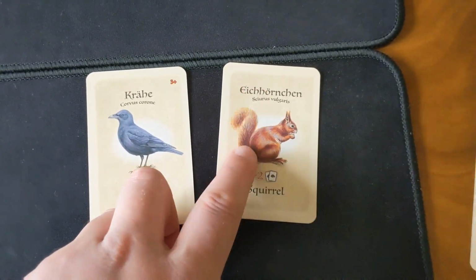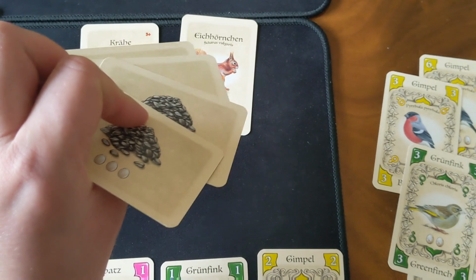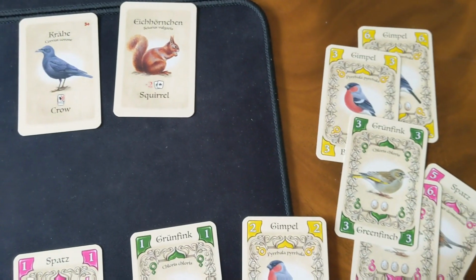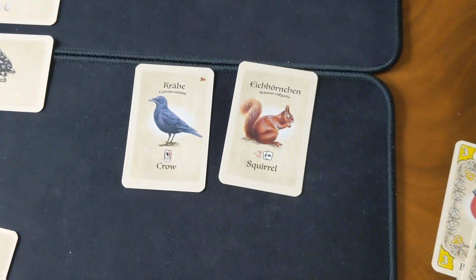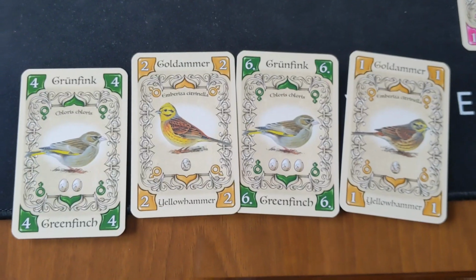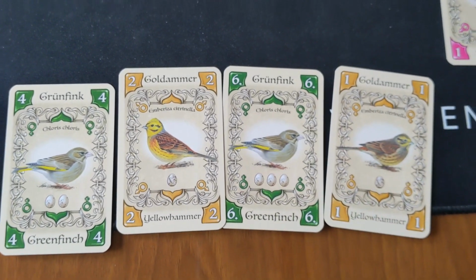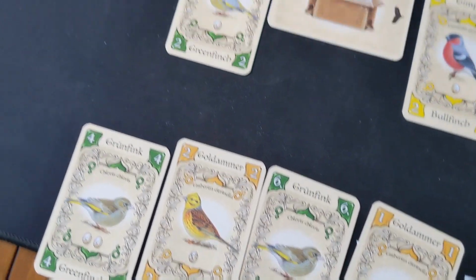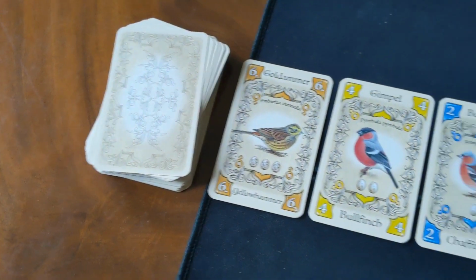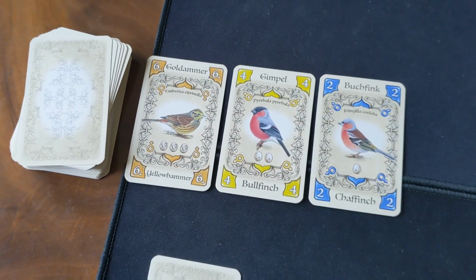The squirrels are going to force you to shuffle all your previously owned seed cards and discard 2 of them at random, of course, which is going to hit you quite hard in terms of the end game scoring. And once you've gone through the process of placing your cards, taking any seed cards or potential negative effects, you're going to draw back up to 4 cards, either top decking from the deck there or taking from the communal draft row. And that's essentially how you play Piepmatz.